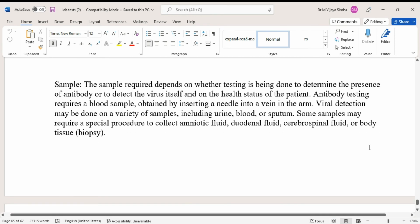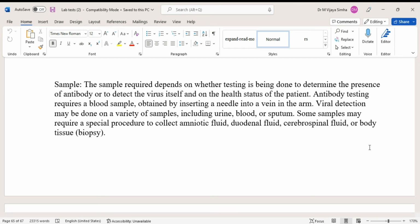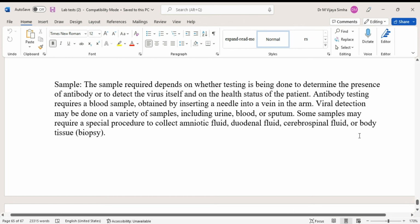Sample. The sample required depends on whether testing is being done to determine the presence of antibody or to detect the virus itself, and on the health status of the patient. Antibody testing requires a blood sample obtained by inserting a needle into a vein in the arm. Viral detection may be done on a variety of samples including urine, blood, sputum. Some samples may require a special procedure to collect amniotic fluid, duodenal fluid, cerebrospinal fluid, or body tissue biopsy.